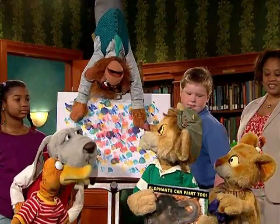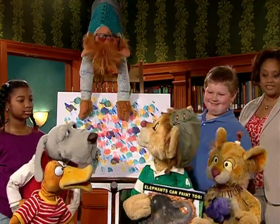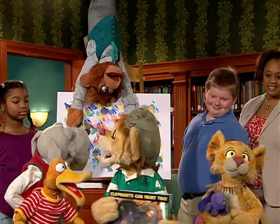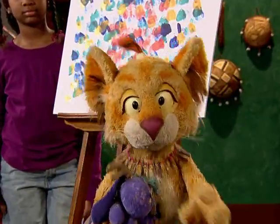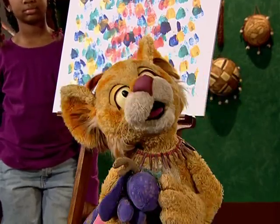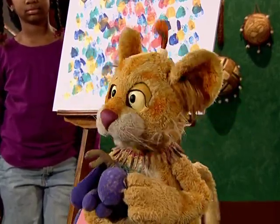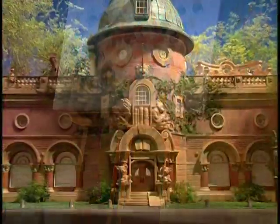Amazing, Lionel. You were right. Elephants can paint. Yep, told you so. Well, that's it, folks. Art show's over. Gotta go. Thanks for coming. I guess sometimes you can learn something from your older brother. Come on, lovey. I feel like painting a picture of my own. How about you, huh? Let's see, maybe we could go over here and find the paint.